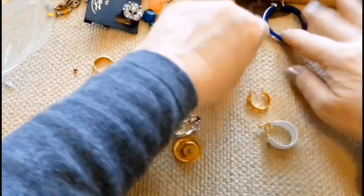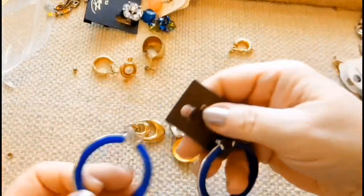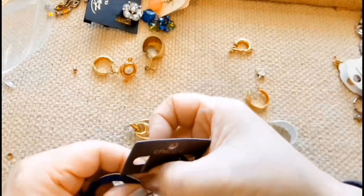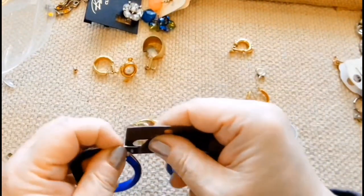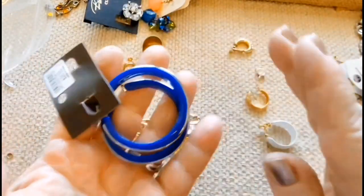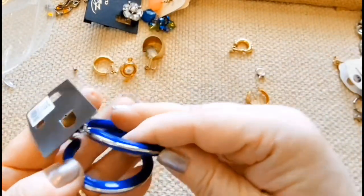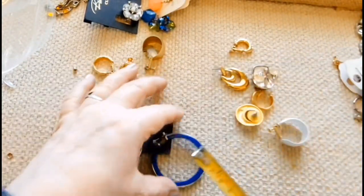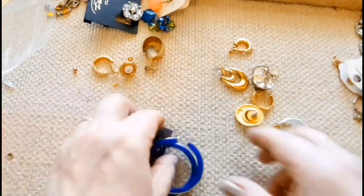All right, one more pair. Let's do the Chicos. We have the blue Chicos hoops, and these will be $5. These are not in the club. Big blue plastic and silver tone hoops, $5, brand new Chico, 2-inch.